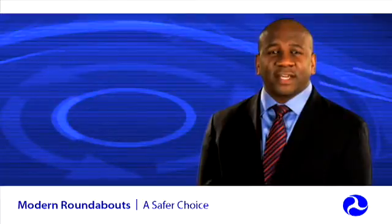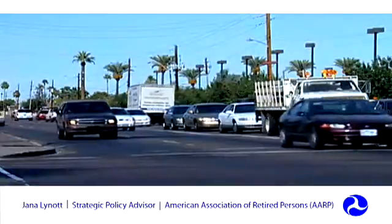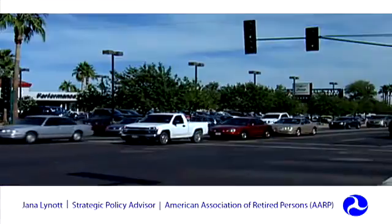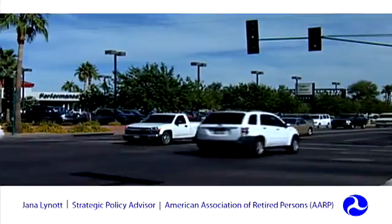Older Americans in particular are supportive of roundabouts. By 2025, a quarter of all drivers in the United States will be over the age of 65. Intersections are the single most dangerous traffic environment for drivers of any age, with left-hand turns being the single most dangerous traffic maneuver that any of us can make. 40% of all crashes that involve drivers over the age of 65 occur at intersections. This is nearly twice the rate of experienced younger drivers.